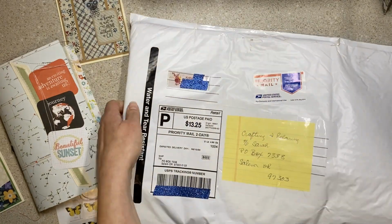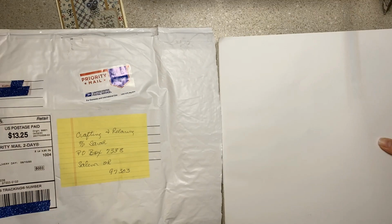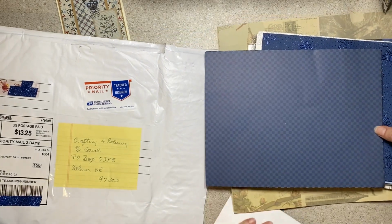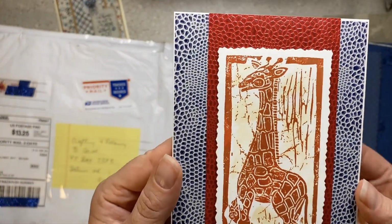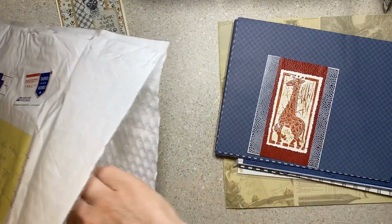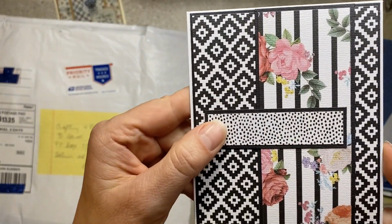So let's see. This looks like a whole bunch of treasures from Kathy. I wonder if I opened it the wrong way. I did. Let's see. Oh my gosh, Kathy. Oh, wow. Okay, my brain is trying to process this. I'm trying to figure this out. It doesn't seem to be the card. Here we go. Oh, this is cool too.